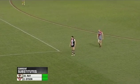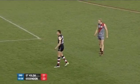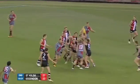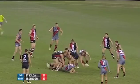There's Cozzy and Dustin Fletcher. So he's really trying to keep him right back. He's outside the 50 there. Normally you roll up further than that, the deepest forward. So they just want to keep Dustin out of the play. Farron Ray and Ricky Dyson, the subs for either side. Plenty of run there when they need it from either of those players.